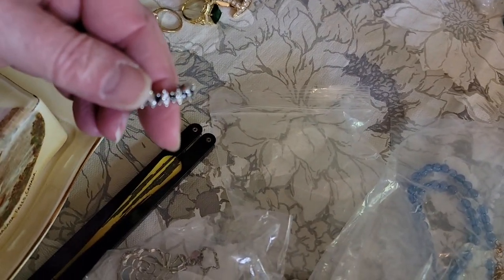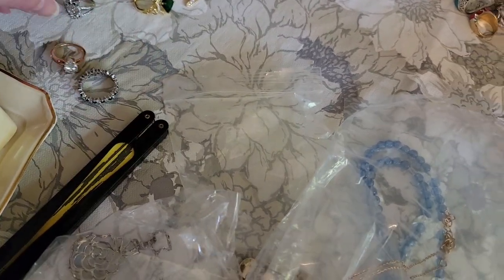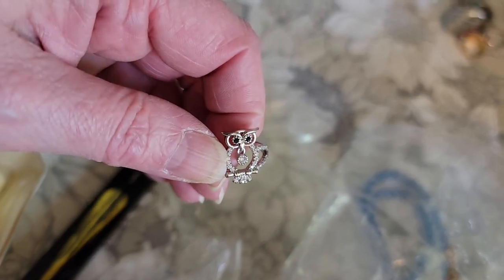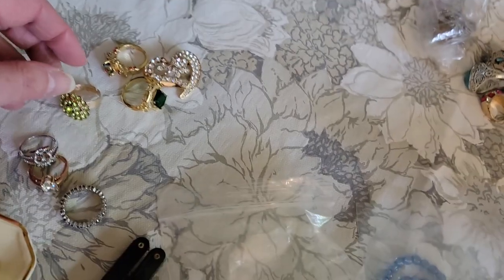Also sold some of these beautiful rings. Oh, I am so happy. They are going to find new homes. Come on, focus. There it goes. So yeah, beautiful collection of rings. It just doesn't want to focus. I'll do it this way.